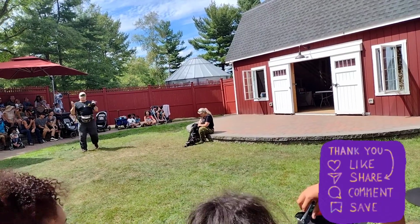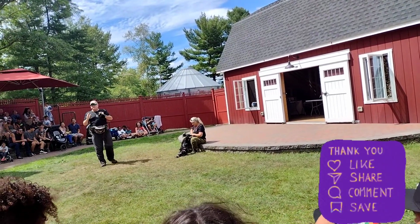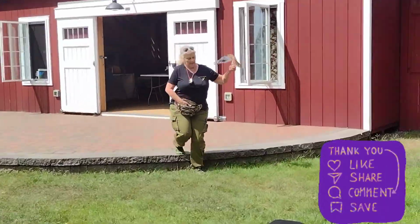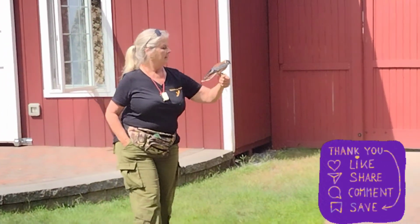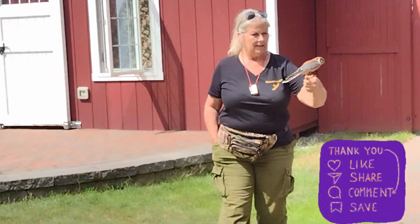Okay? Well, guess what? A lot of the breeds that you see out there, and if you watch a dog bird, that is not a baby. It is full grown. It just happens to be our smallest.